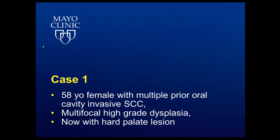This is a 58-year-old female, and she had a prior history of multiple invasive squamous cell carcinomas of the oral cavity. She also has multifocal high-grade dysplasia, and now she has a biopsy-proven hard palate lesion. So when you read this history, you know that because of this history of multifocal high-grade dysplasia, even if you have high-grade dysplasia on one of your margins, that's not going to be the main focus in this case. The main focus will be to clear the margins from invasive squamous cell carcinoma.